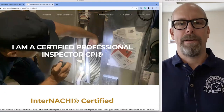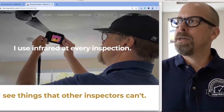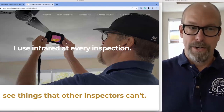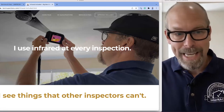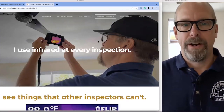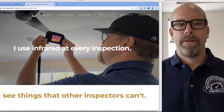Same thing again. Infrared is included at every inspection. That's me, right? That's not pictures of infrared. Remember, Corey had a bunch of pictures of infrared. I think this is a better picture. This is me using an infrared during an inspection. Kind of communicates because I get to see what other inspectors can't, right? And there's a little video of me down there, and I'm infrared certified. By the way, this logo is perfect. If you're going to use infrared, get infrared certified. So I like my homepage.